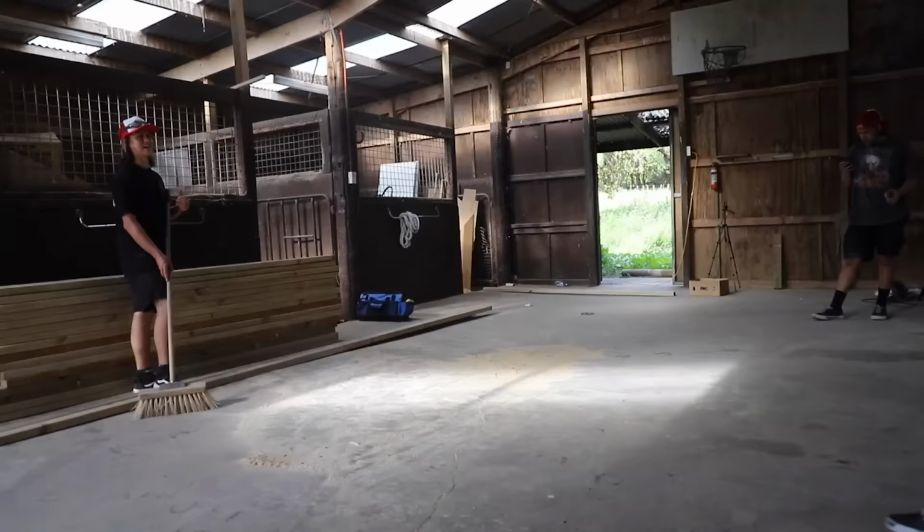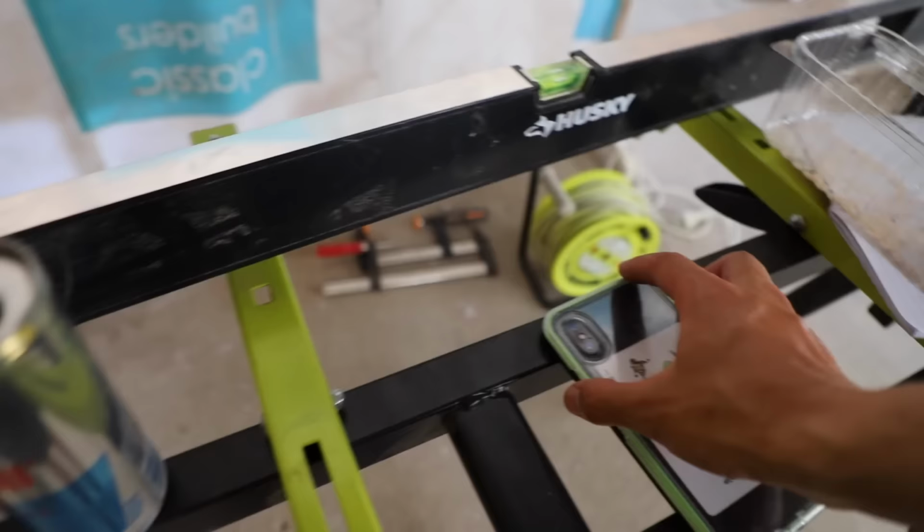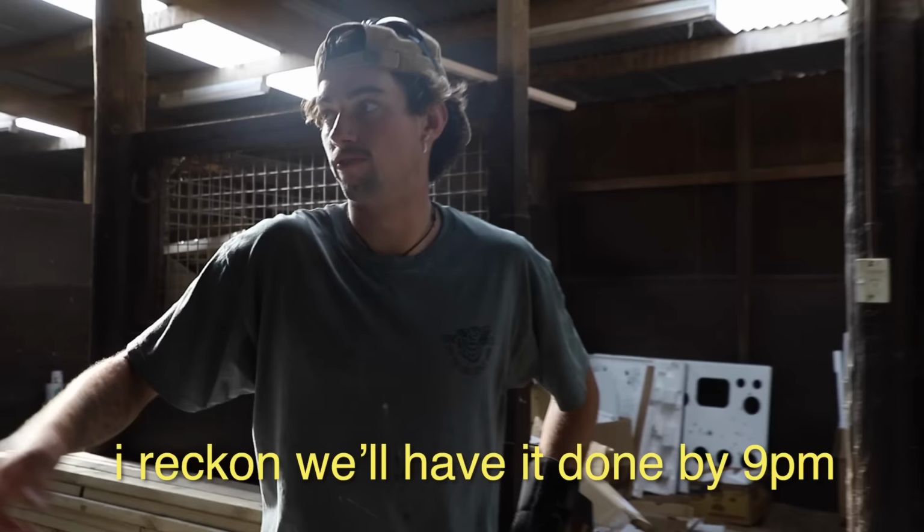The transition done. The logs done. Well, should we start putting it together? Should. All right, let's do it. It is 5:51. We'll have this done by like 10, 11. I reckon we'll have it done by 9.